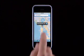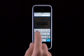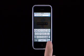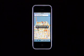Now let me show you how easy it is to find a restaurant, make a reservation, and navigate the freeways with the iPhone. I'm going to look for a sushi restaurant in San Francisco. So I tap in the search field, type what I'm looking for, and then tap Search.